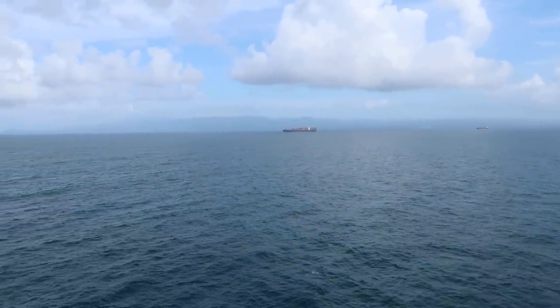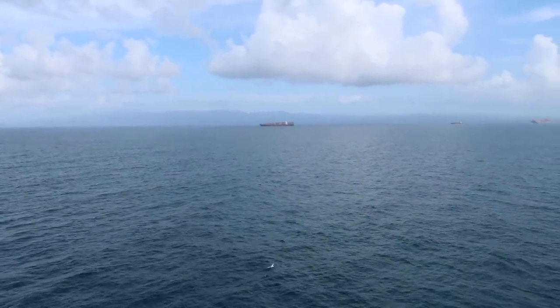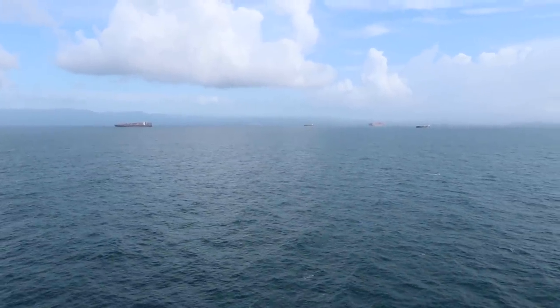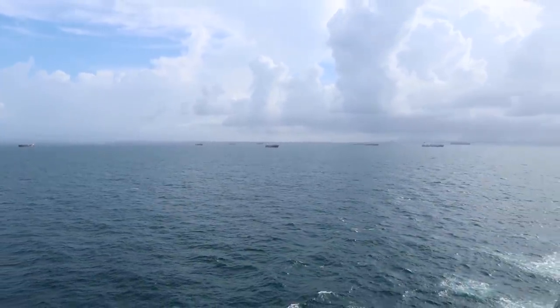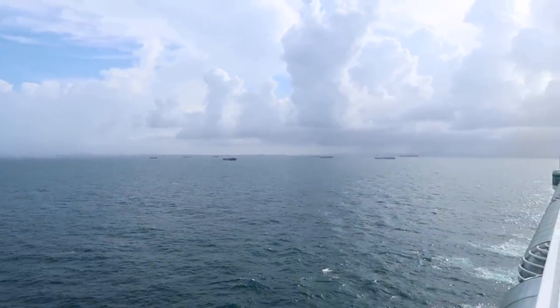I'm up on deck 10 now. I don't even know if you can hear me because it's so windy. We are now in the Atlantic Ocean. We have left Panama behind, and I think this is the end of the anchorage over here. You can see all the ships waiting. And you can see all the rain over that way.